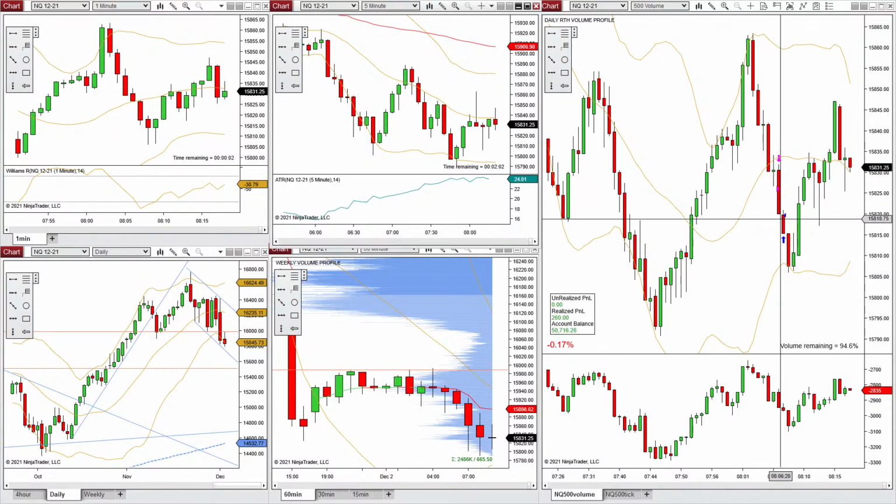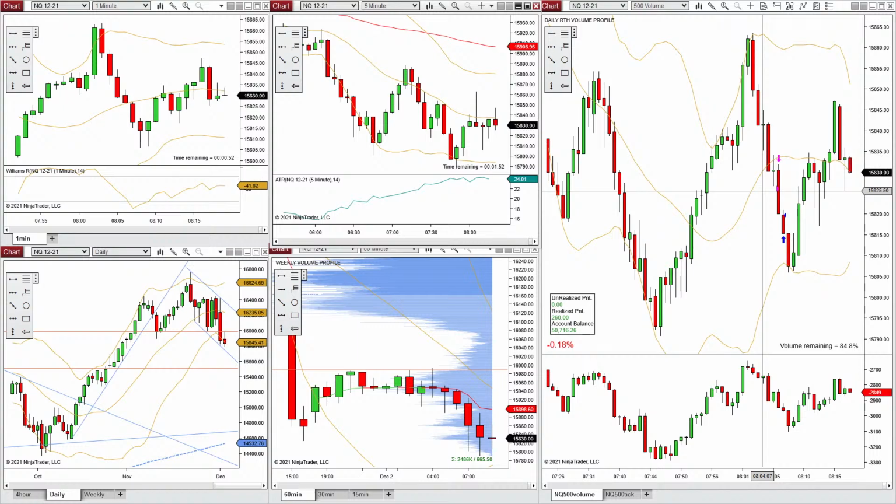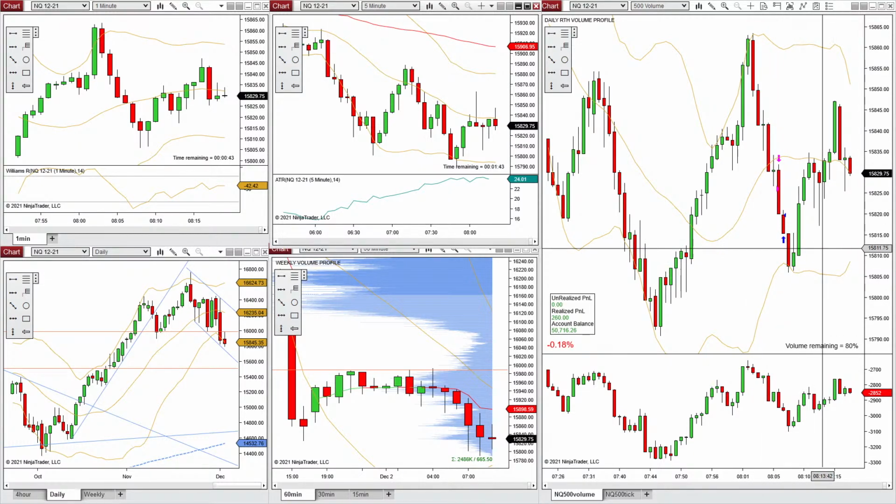This was a $260 take profit. So I've sized down, but I've increased my take profit and stop loss. So the take profit would have been down here, closer to the band, just adjusting for the increased volatility. Yeah, that's what I'm seeing.